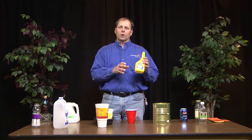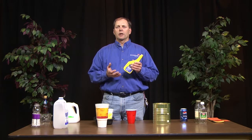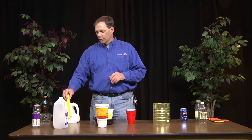Don't put out your quart motor oil bottles because they're not clean, and when they melt that resin down, it's got the motor oil left in there, so they don't want those. Those are still garbage. But all number 2s.